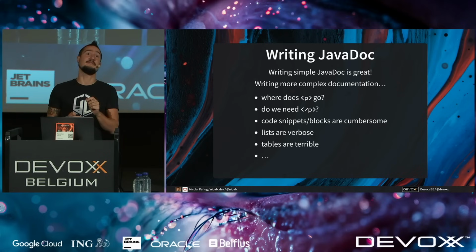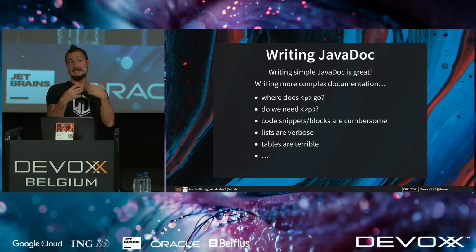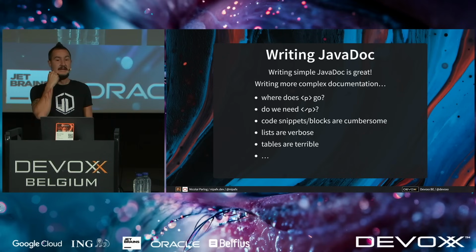Bonus points if you find interfaces with like 2, 3, 5, maybe 10 implementations, they're not going to be able to. And those, I think, need JavaDoc. Okay, so that's my spiel on why people should write more comments, me included.